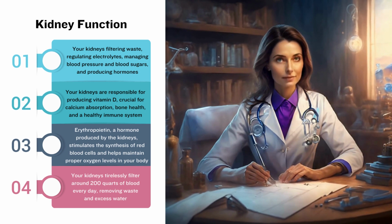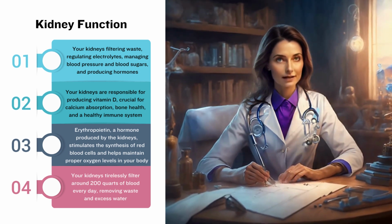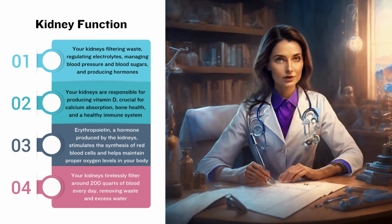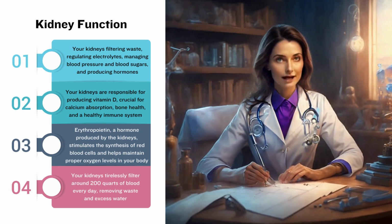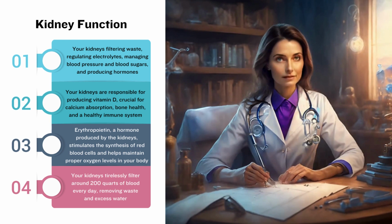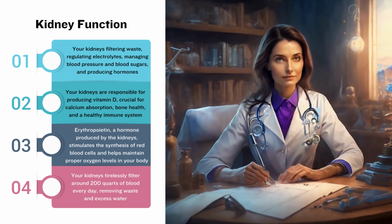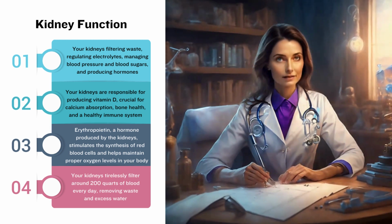Your kidneys play a vital role in your body. They filter waste, regulate electrolytes, manage blood pressure and blood sugars, and even produce hormones. Did you know that your kidneys are responsible for producing vitamin D, which is crucial for calcium absorption, bone health, and a healthy immune system? Another important hormone produced by the kidneys is erythropoietin. It stimulates the synthesis of red blood cells and helps maintain proper oxygen levels in your body.